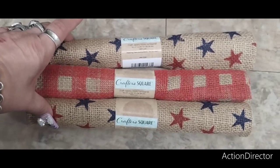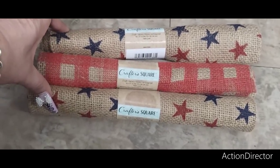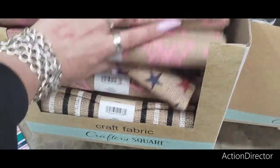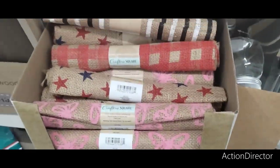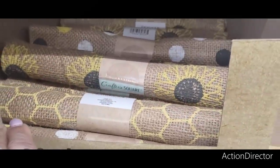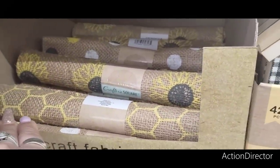Look at how cute, you guys. The burlap with the stars and then the red and the white. That is really nice. I like that. That is really cute. All right. Oh, look, they have some more of this, and it has the sunflowers, the beehive. That is cute as well.